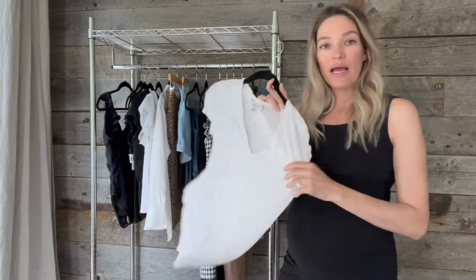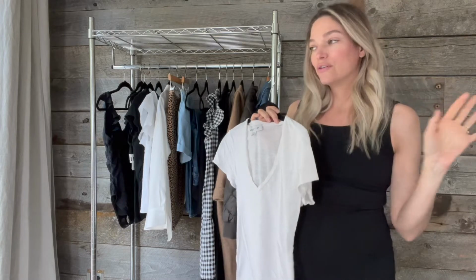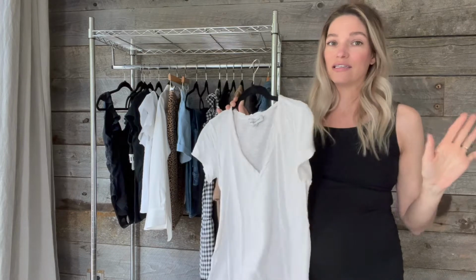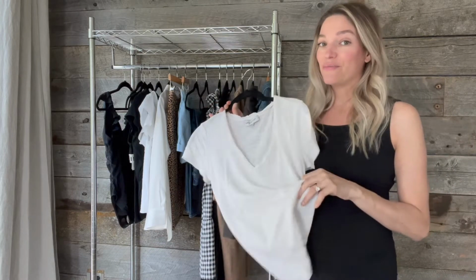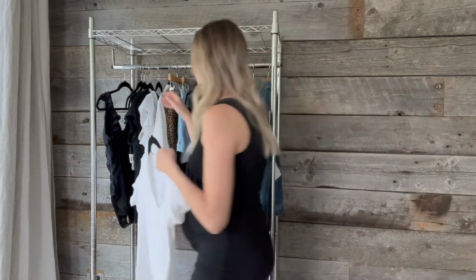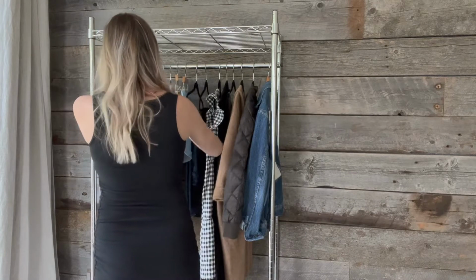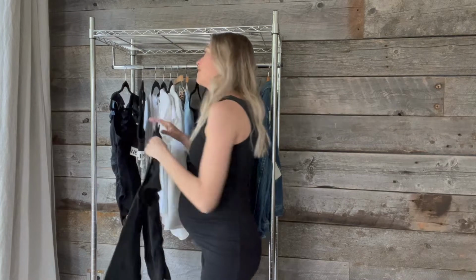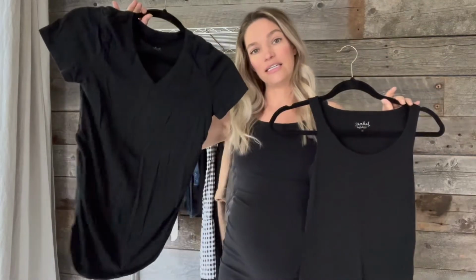So this one's from Amorver. I love these t-shirts. I have many of them because they're just a total basic classic staple in my wardrobe, and I have definitely been wearing them throughout my pregnancy. But they don't always make the cut. And that's when I did invest in some maternity tanks and tees.